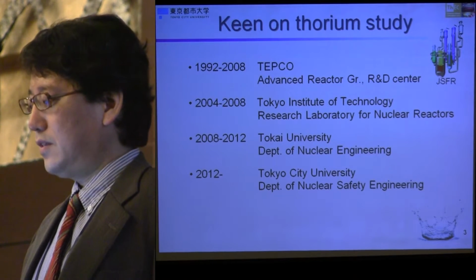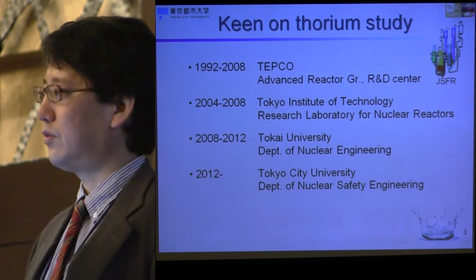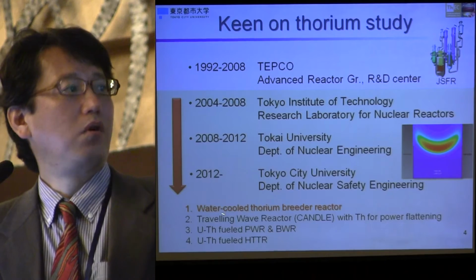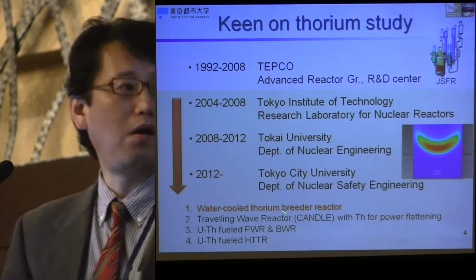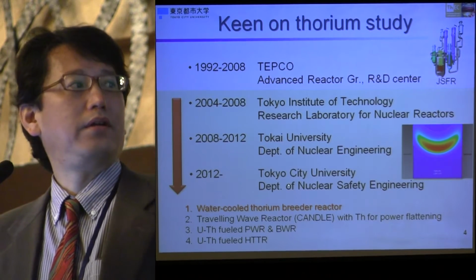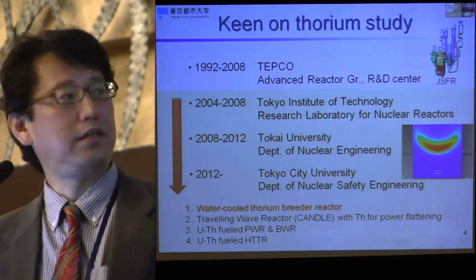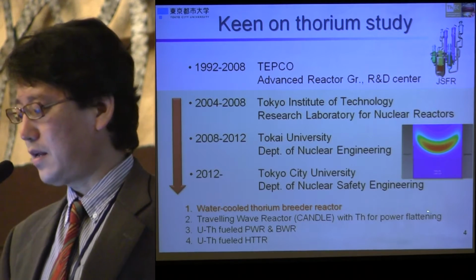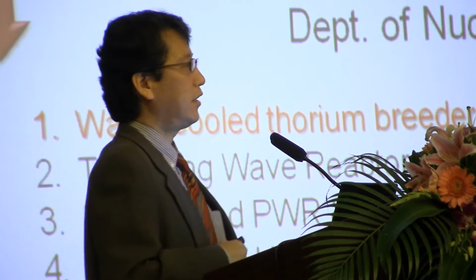But for the last 4 years, I was a part-time staff member of Tokyo Institute of Technology, and I was able to study the water-cooled thorium breeder reactor. I worked on this topic with Professor Hiroshi Sekimoto, and as an activity for thorium utilization, we studied a traveling wave reactor using thorium for power flattening. There is a very interesting finding.